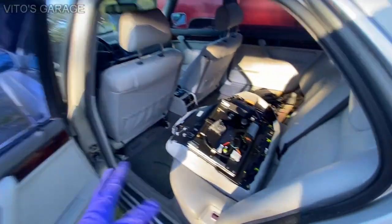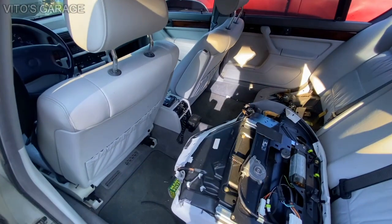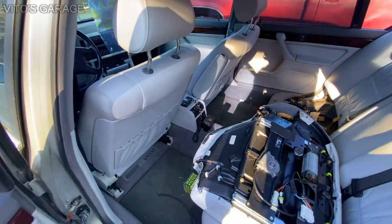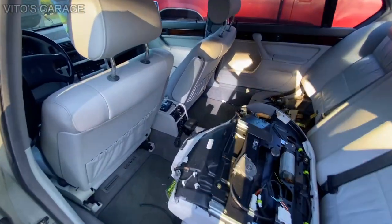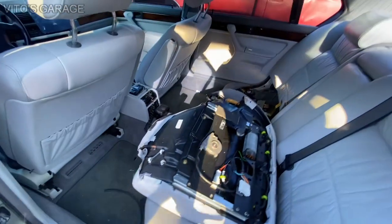It's pretty amazing. And then in the back, obviously it has electric seats, something like that classic Mercedes V12 had. For example, the W140 S600 had electric seats and heated seats in the back. Here are the controls for it. I don't know why this seat is out.